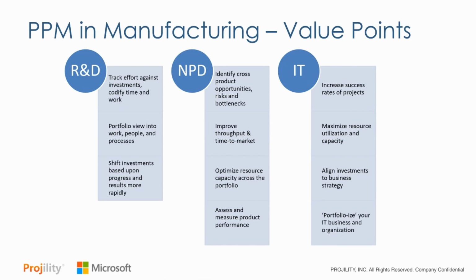They're turning their projects into portfolios. They have multiple portfolios that are comprised of multiple projects and non-project activities, and they think of that as a portfolio they're managing and investments they're bringing to the business instead of just lights-on activities. And it allows you to have a business discussion about the value of IT and how you're going to be delivering versus just, oh, it's IT in the background. So these are just some value points we're seeing across the different parts of a manufacturing organization.